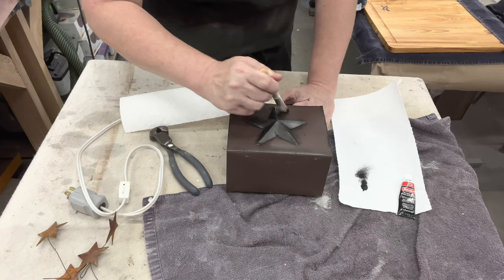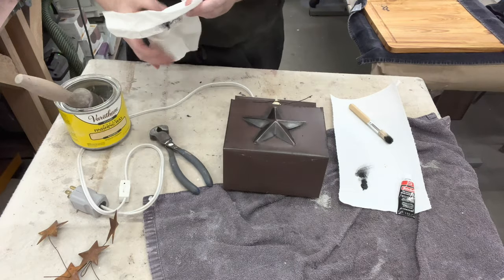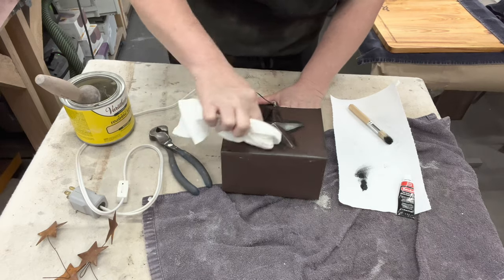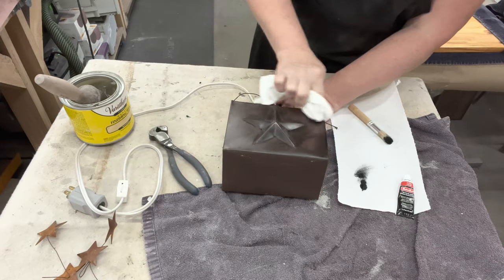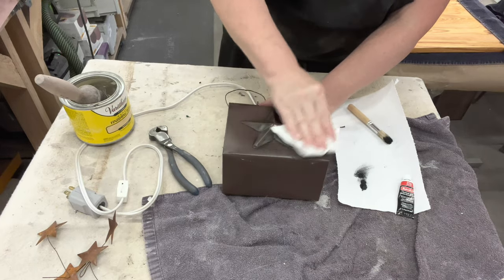Now the rub and buff on the shiny surface, I can't say it's going to stain extremely well. So what I'm going to do is go into the little detailed areas, the edges, that star, and then I'm going to take some natural wax and rub some of it off just to give it more of an aged look.